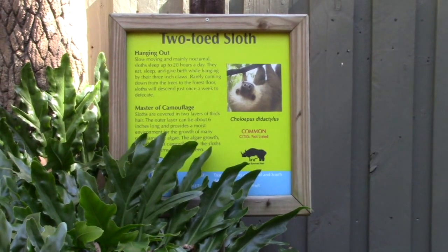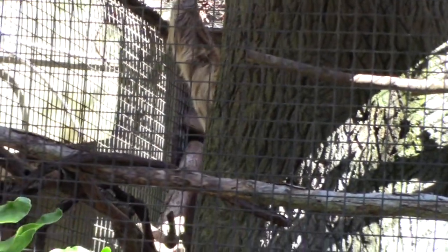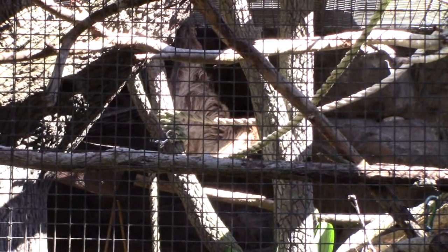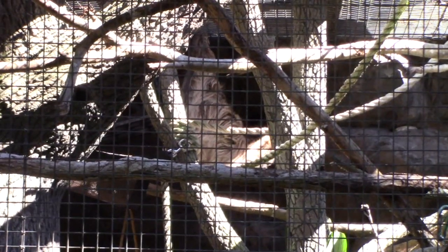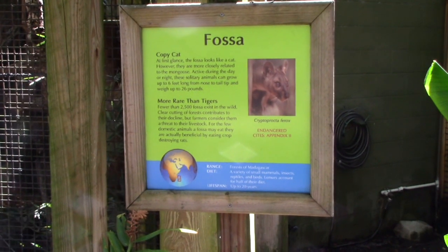Got a two-toed sloth. Very, very slow animals. Just hanging out. Kind of moving around a little bit. It was just moving around the cage, but kind of stopped. All right, it's called a fossa.